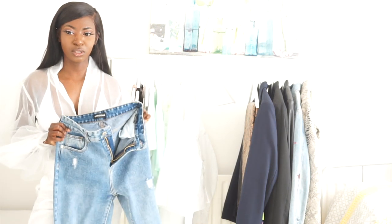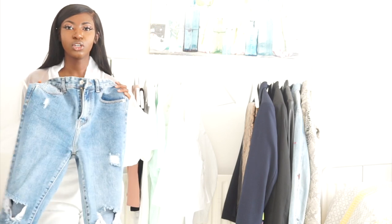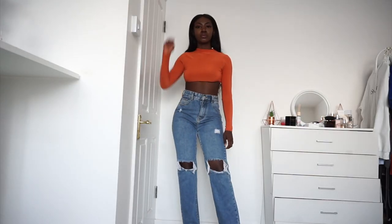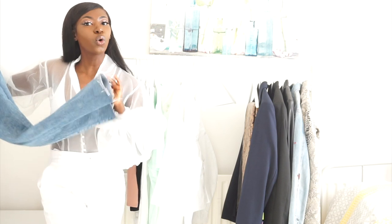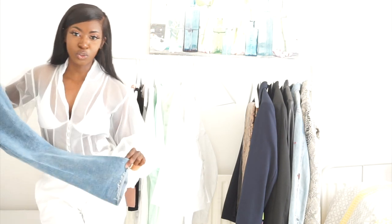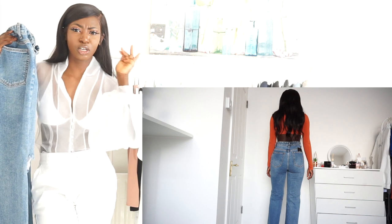I love ripped jeans. I love me a good ripped jeans. So you should have one. With this one, it's proper long. If I'm not wearing heels with them, it will be on the floor. So I'll say always wear heels. If you're going to wear trainers with this one, you should make sure your trainers give you a little platform, you know what I mean, to go a little bit up.